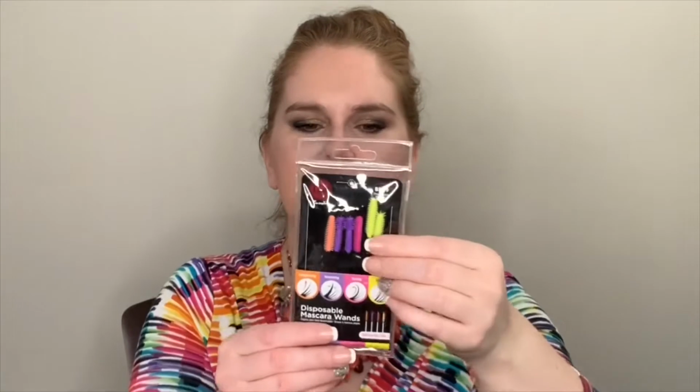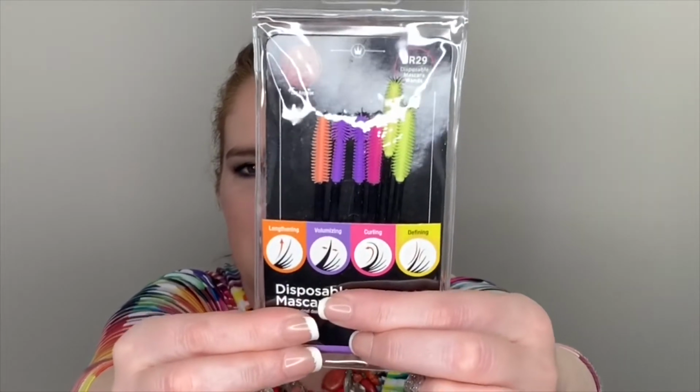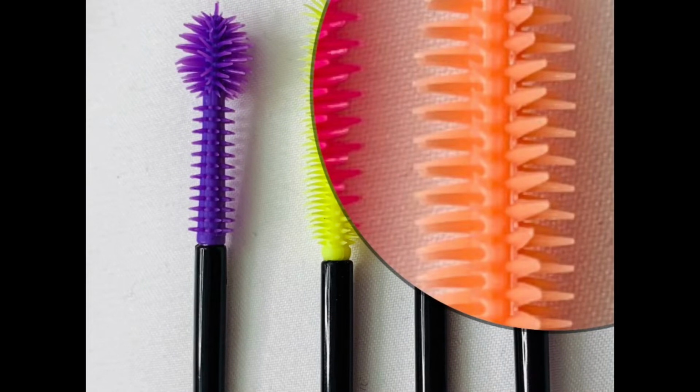I picked up these disposable mascara wands from Beauty. They're silicone tip, and there are 4 different types in here, as you can see. We have one that's supposed to lengthen, volumize, curl, and define. The lengthening, I feel like, is more of your typical one that you're going to see on most mascaras. Then we have the volumizing.